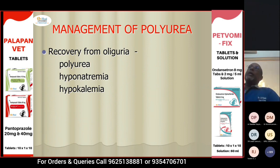The moment you successfully induce diuresis and have recovery from oliguria, then you have polyuria, because all the fluids you have given so far will be accumulated and there will be polyuria resulting in hyponatremia and hypokalemia. So you need to be very careful. Once there is recovery from anuria, the animal can go into polyuria, and henceforth try to give sodium and potassium supplements in IV fluids. Again, to treat hyponatremia and hypokalemia, you have to be very careful.